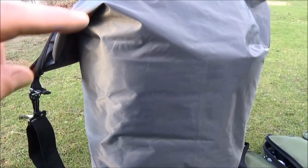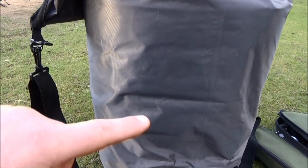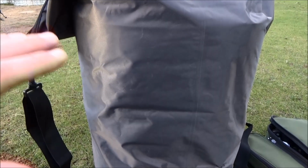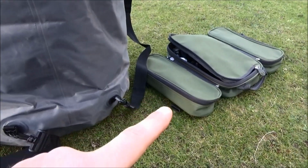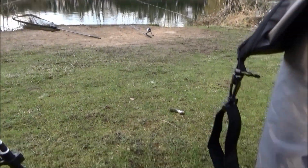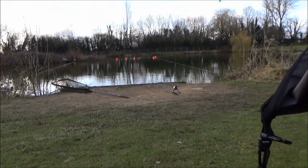Anything else I've got in this dry bag: it's got my mat, my retainer and my tactical retainer folded up, which all fits perfectly in there, and my tackle safe with any terminal tackle that I might need. My small mini Comforter Pack Smart with my camera stuff in, and then just my single rod and my net. So I've literally got bare essentials.